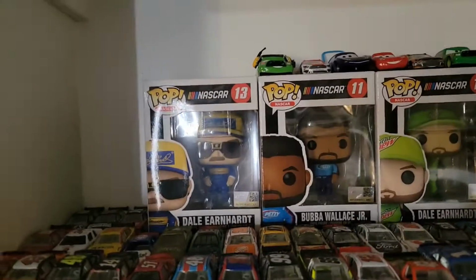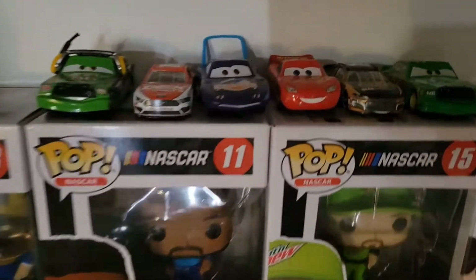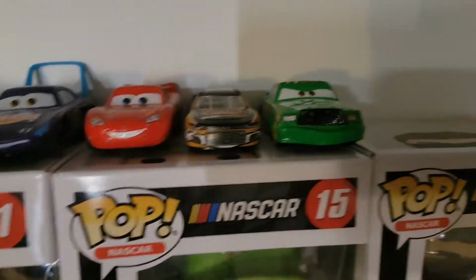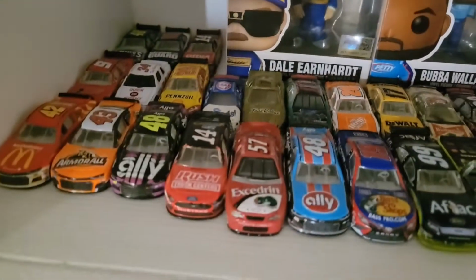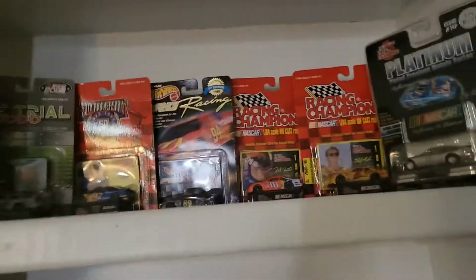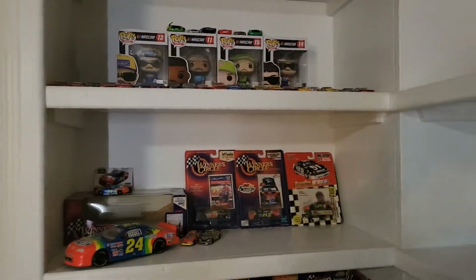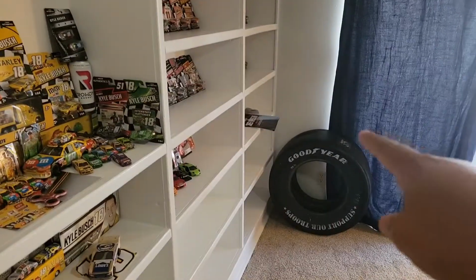Over here, you got Funko Pops: an Earnhardt, a Walt, a Bubba, a Junior, and a Gordon. Oh, here you just got Lightning McQueen and Kurt Busch and stuff. And all over here is just a bunch of 164s, which is pretty exciting. Then over here, you got more old school packaging. Very cool, and we're not done yet. So that's all the shelves that I have, as you can see. Oh, and I got a Goodyear tire right there. I have another one, but I'll show you that later.